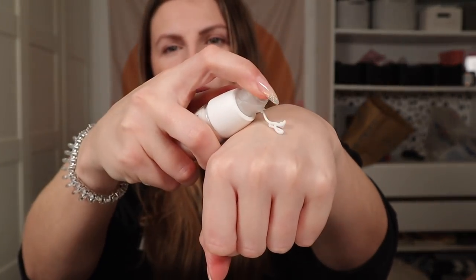But this looks teeny tiny. You only need the very, very smallest amount. I'll show you what comes out. Really, that is enough. It's crazy. It's quite oily, but it absorbs really, really quickly. As you're putting it on, you're like, oh, I can feel it on my skin. It's got that kind of oiliness to it, but it really does absorb. I don't know if that's because my skin currently is super dehydrated or what. But this is now my primer / moisturizer of choice underneath my foundation.